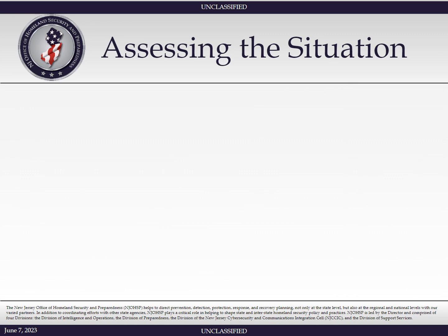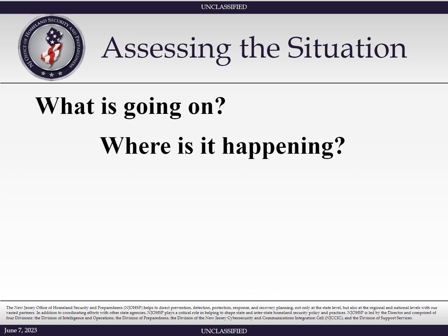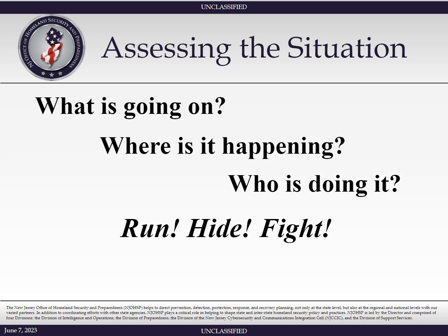Assessing the situation. First, you must figure out the situation. What is going on? Where is it happening? And who is doing it? This is the beginning of your personal assessment process, and the continuous evaluation of the situation. Once you figure out what is going on, you will be prepared to take the appropriate survival actions and select one, or more of the following: run, hide, or fight.